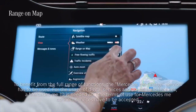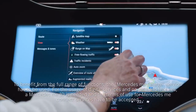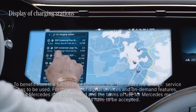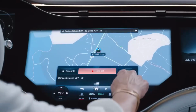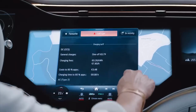As part of navigation with electric intelligence, the Range on Map feature visualises the remaining range on the map as a contour around the current vehicle location. With the feature Display of Charging Stations, you can easily find charging stations of various operators, including up-to-date information on charging capacity, availability, pricing, and more.